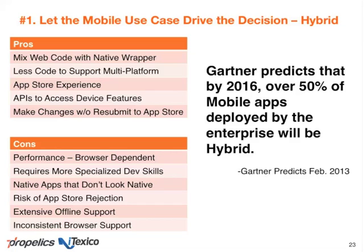You still have some of the cons that you have with HTML5. Performance could be a little bit better than HTML5, but still very browser dependent. It does require some more specialized development skills than HTML5 because you have to understand a little bit about the native languages. One of the biggest knocks on hybrid apps that are in the App Store is that you end up with apps that don't look native. There are a lot of great technologies out there that allow you to make your apps look much, much more native.